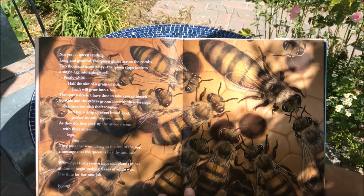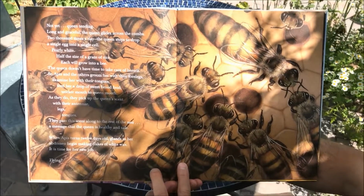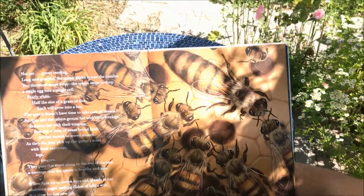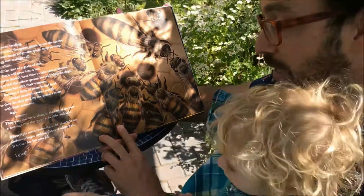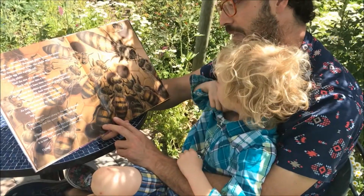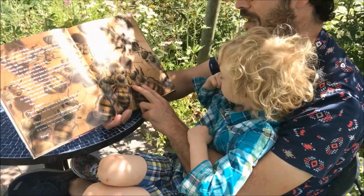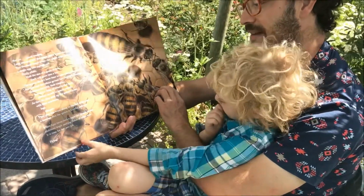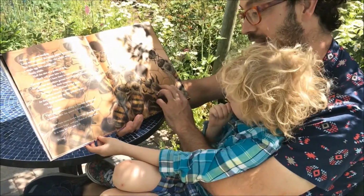The queen doesn't have time to take care of herself, so Apis and the others groom her with their forelegs, examine her with their tongues, feed her a drop of sweet brood food, work her mouth to queen mouth. As they do, they pick up the queen's scent with their antennae, legs, tongues. They pass this scent along to the rest of the nest, a message that the queen is healthy and safe.